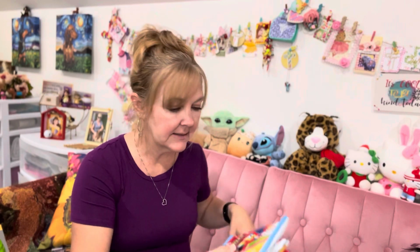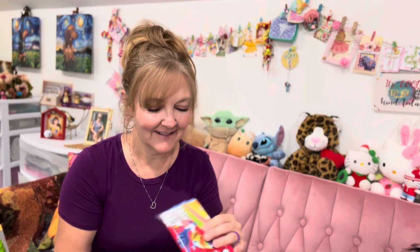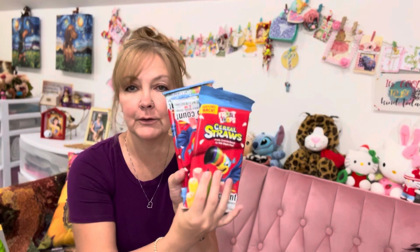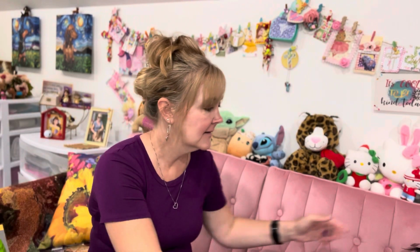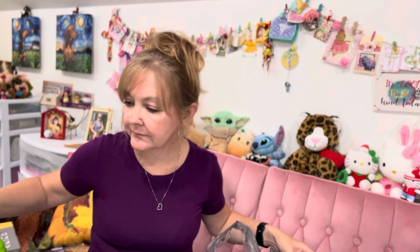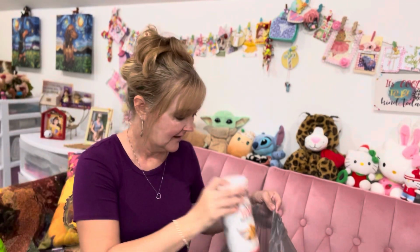And then I picked up three, I think that's all they had left, of these Fruit Loops cereal straws. They'll carry them for a while, and then you just don't see them, and then they'll have them back. So yeah, I got that. That was my haul, y'all. It's not a very big one. It's not a lot, but it's just things that I needed to get.